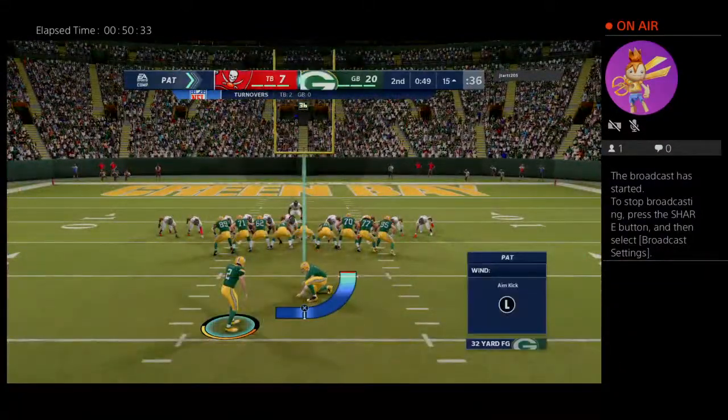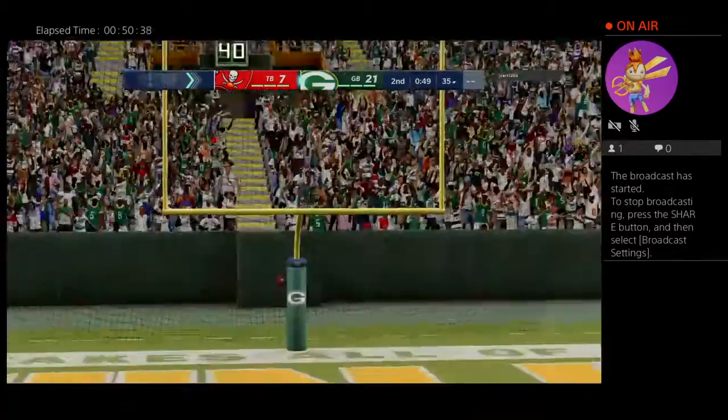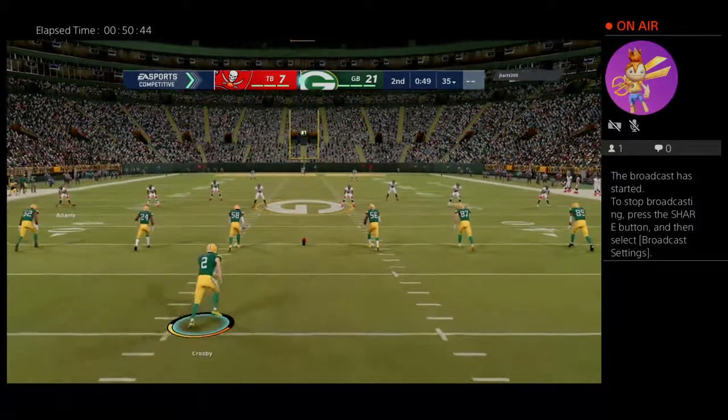Coaches preach all the time about opportunities and taking advantage of them, and he did exactly that. I used to have a coach who told us all the time, a lost opportunity is never regained. Well, no regrets here. He picked that one off and took it to the house.